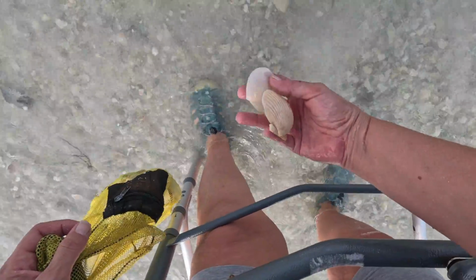Oh, good sized scallop right there. And another sailor's ear. These are great.